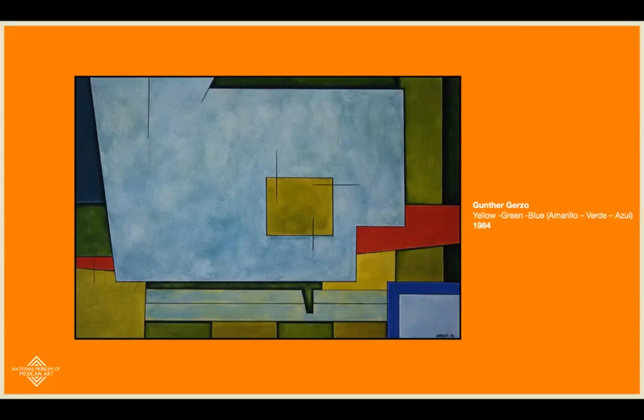They were not interested in talking about their villages. They weren't interested in painting skulls or painting Virgens de Guadalupe, right? The artist like Gunther Gerzso, who was actually towards the end of his career and the end of his life when this painting was done, were looking to move away from that. They were looking to move away from the traditional and instead bringing it back to elements of artwork, right? Such as this one, which is titled Yellow, Green, Blue, right?